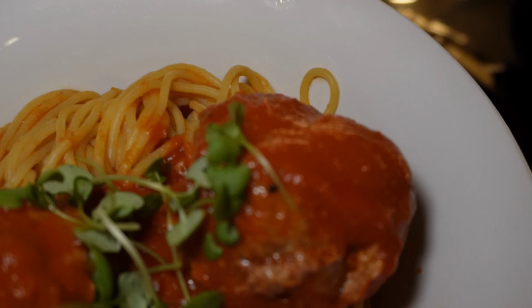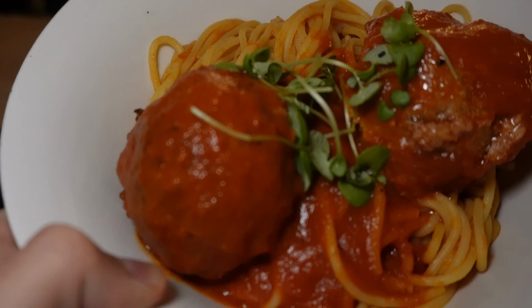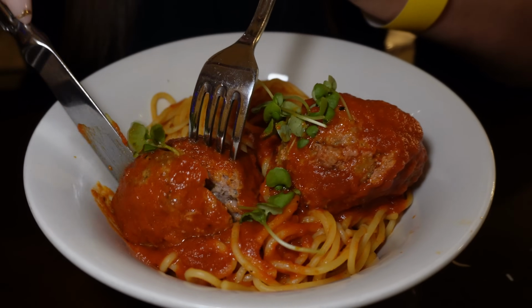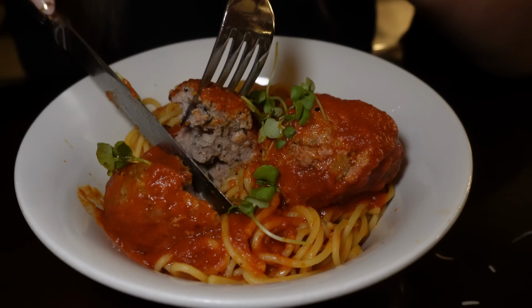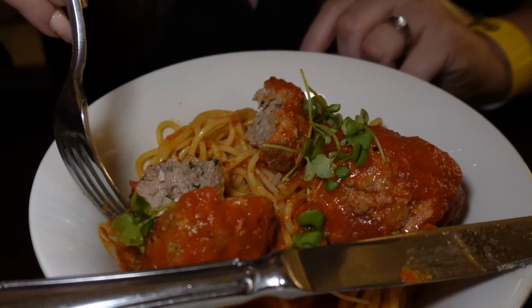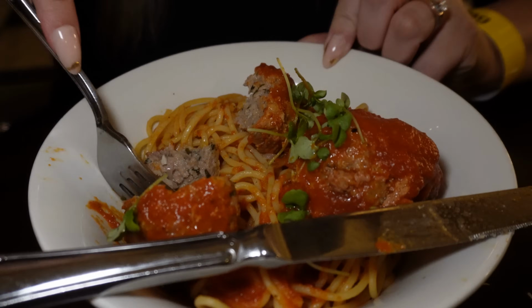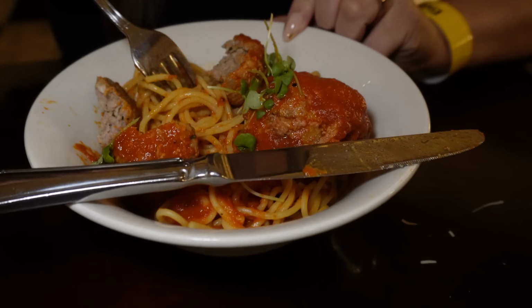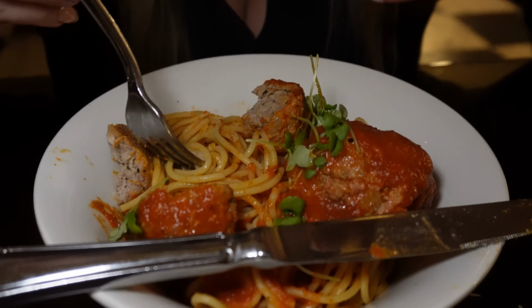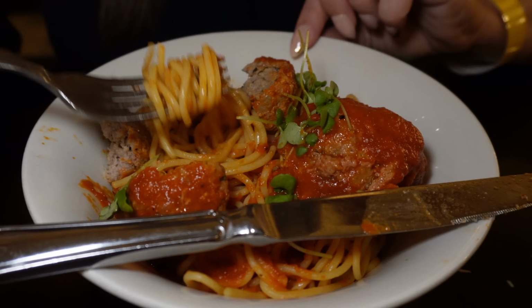So what are in these meatballs? House-made beef and pork meatballs, and it's Tony's marinara. I think it's from a can, from what I could tell. They look decent. Like, I can see all the spices in there. That's a big meatball. Two big meatballs. I feel like I need more sauce, though. Like, I can see the spaghetti too much, you know? Yeah, I need to put some cheese on that as well.